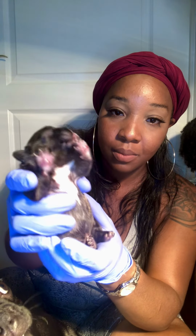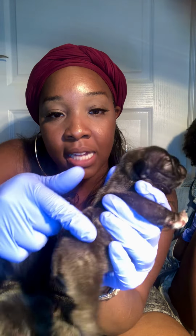Okay, so. This big guy has a big white chest, okay? He has a big white chest. Oh, she's okay. Big white chest, and he has some Brindle on him. This is my blue Brindle.